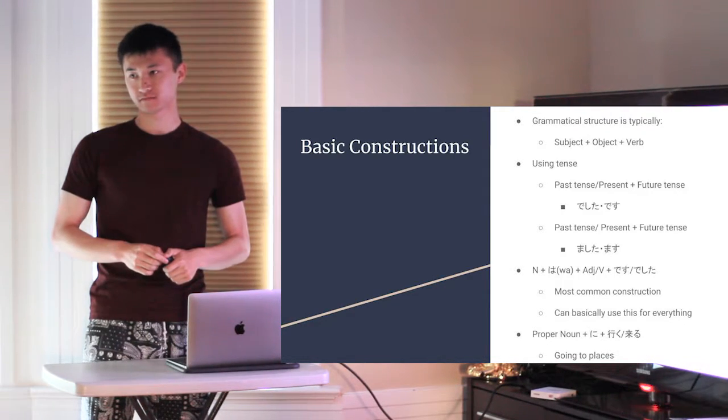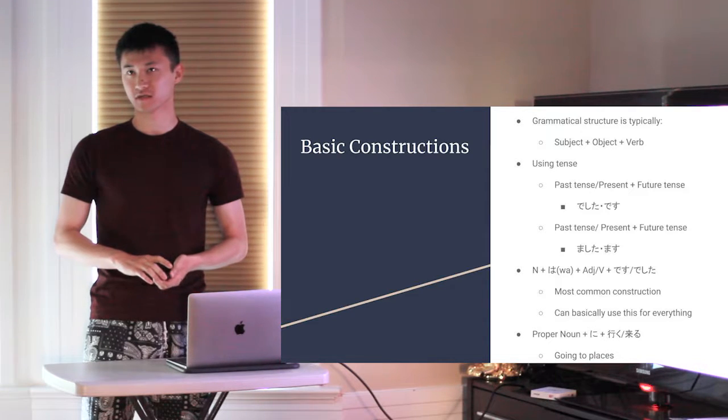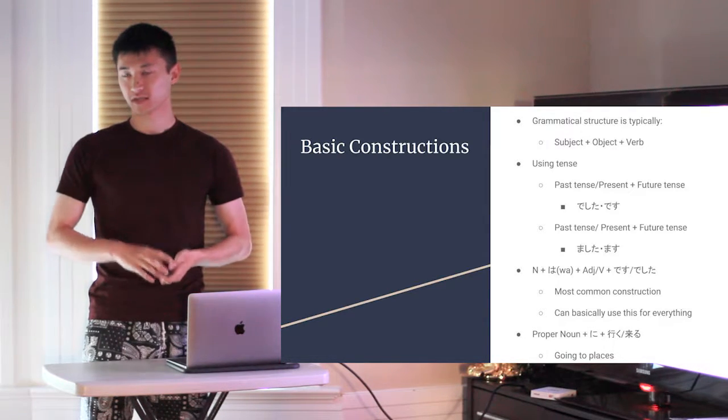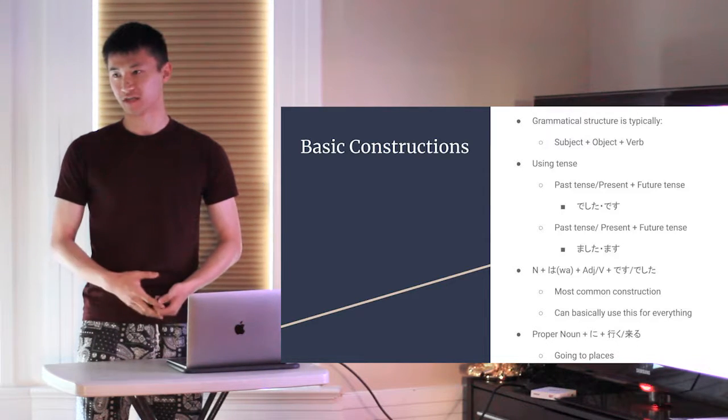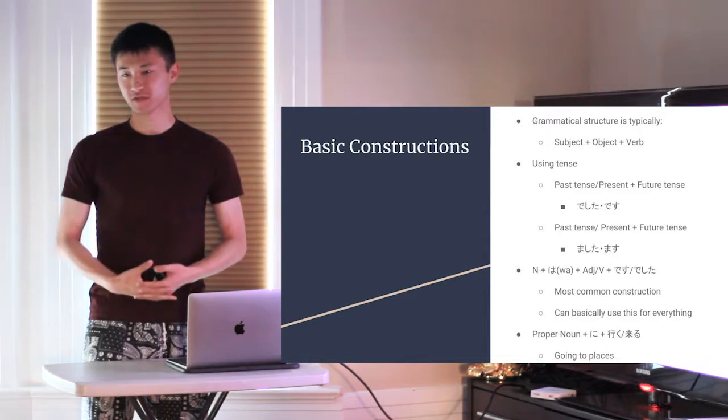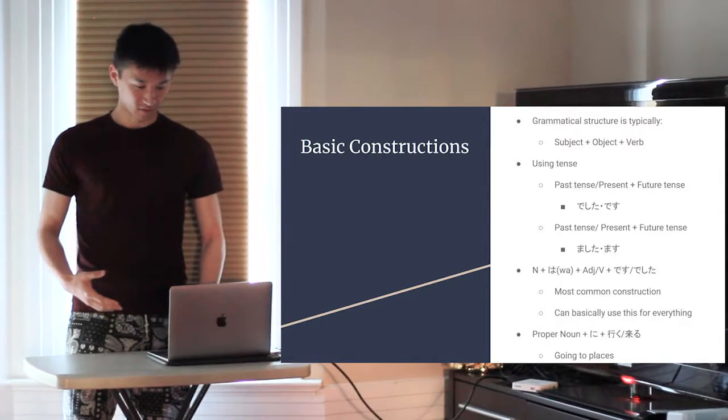So, how would you describe you ran for the bus? They will omit the word bus. Well, if it's already implied that the bus is there and they're asking what you do, then you just say, I ran. Yeah, I ran. You would do it in English too if they knew what you were talking about at first. Okay.